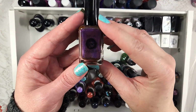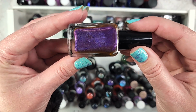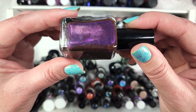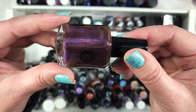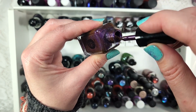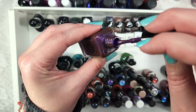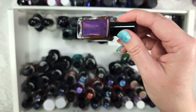And then it looks like I have one more from Bear Polish. This is Maleficent. This is a very pretty, like berry leaning purple. What I find interesting is around the edges, it almost has like a brown tinge to it. And I can't quite tell if that is just the base color or if there is a brown quality to it. But either way, it is a purple and it's a holo, so that is staying.